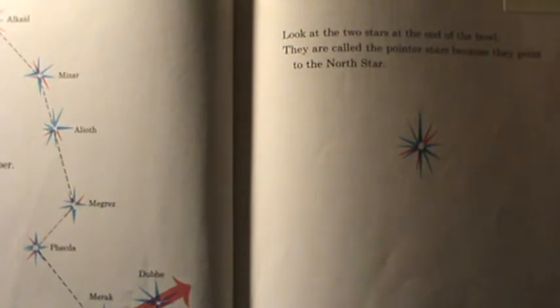Describe to a family member what the Big Dipper looks like. What is the same and what is different depending on the season? How did we learn that information?